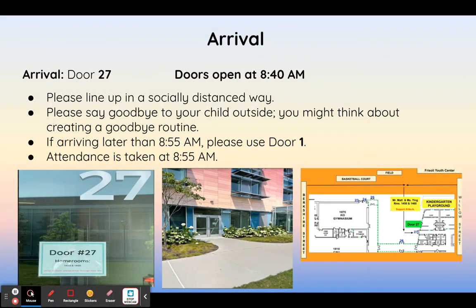Arrival. This is our second year with COVID protocol, so we are going to be having each class at a different door, or a group of classes at a different door. Our classroom door and our dismissal door is door 27. Door 27. This is the only door that Annie and I will be picking kids up at and dropping them off at the end of the day. As you can see, it is numbered.